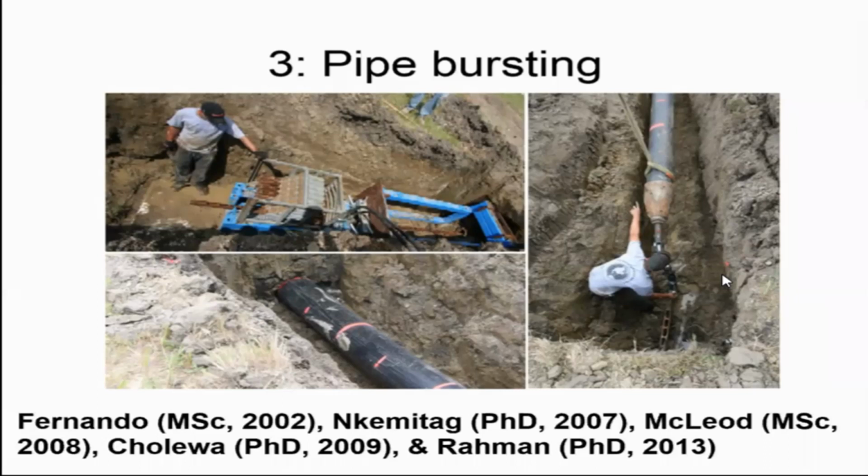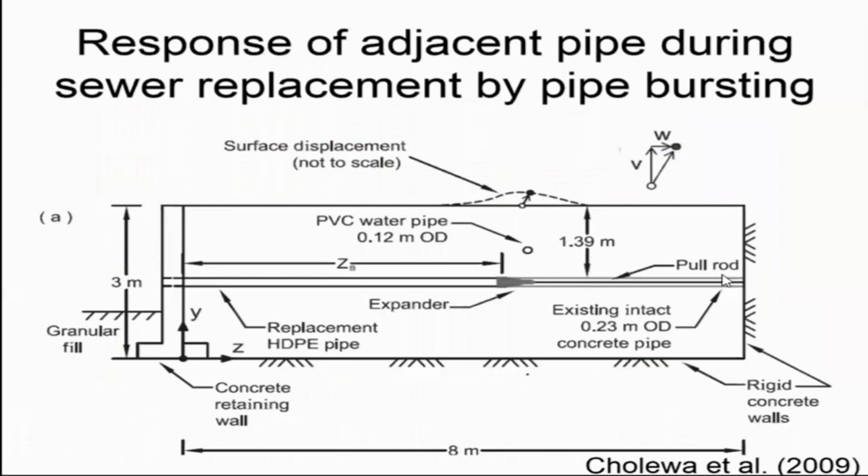This work from VG Fernando, who I think some of you probably know because he's a local here, Michael Kemetag, Heather McLeod, who also I think has worked here, although I think she's moved up into Northwest Territories now, John Haliva and Kazi Rahman, but I'm just going to show you, I've only got time to show you one experiment of John's and Kazi's analysis of that experiment.